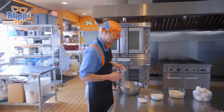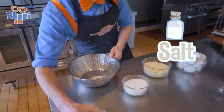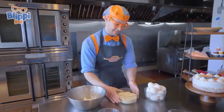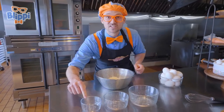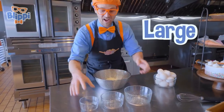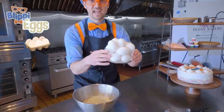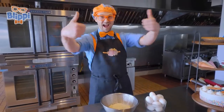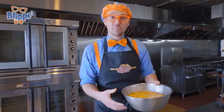All right, let's mix all the ingredients together and then we'll put it in the mixer. All right, first, let's add the salt. Perfect. And then we'll add the sugar. Then the almond flour. Whoa! Hey, check it out! A small bowl, medium, and large. There we go. Perfect. And for the eggs. Oh, wait a second. I probably have to break them open. All right, here we go. Now, I'm gonna go put it in the mixer.